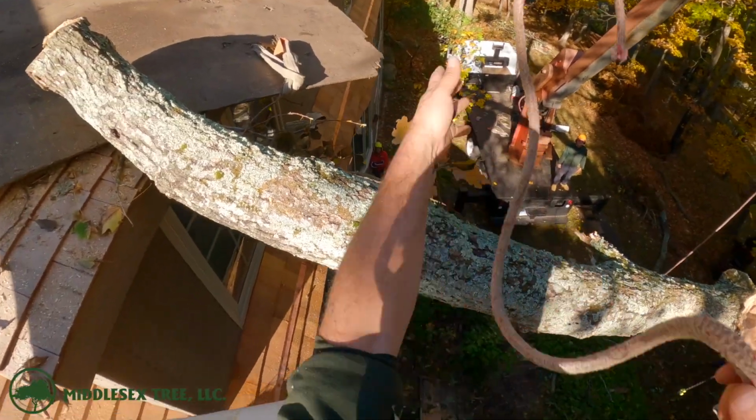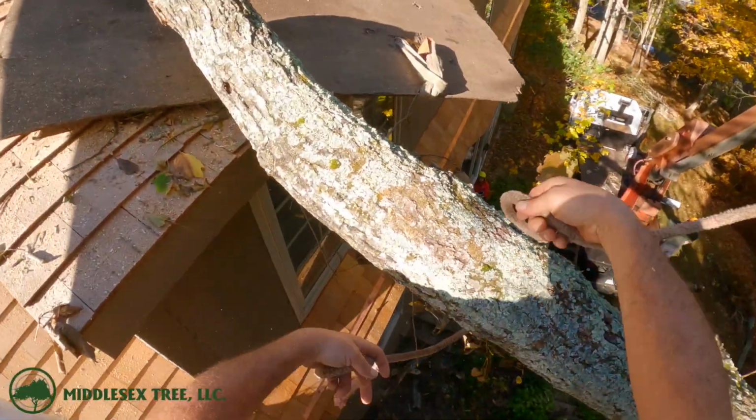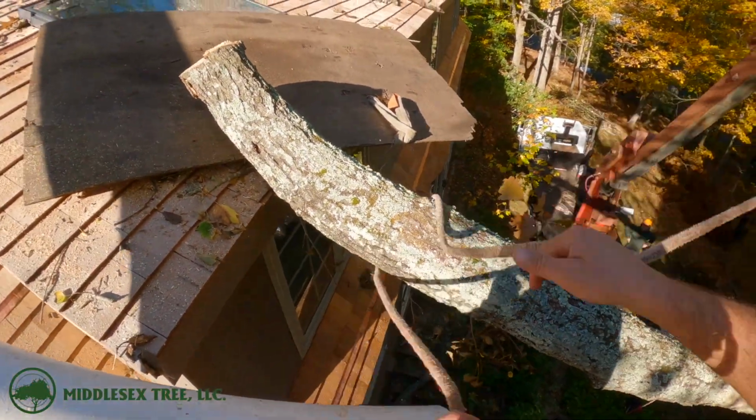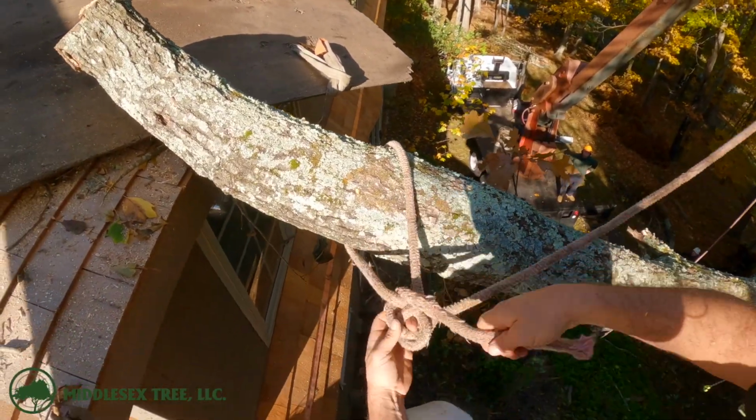Willie can rig it and just sling it right over there. Right, Willie? Yeah, I'm not gonna give too huge of a piece. Rope up.